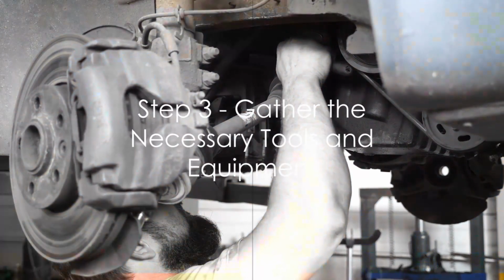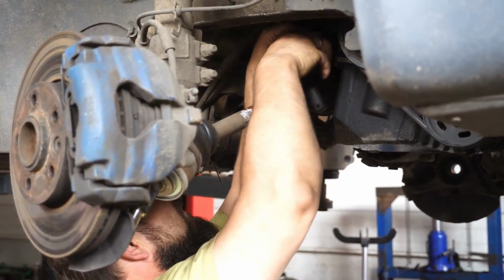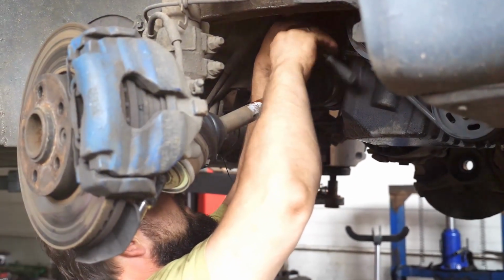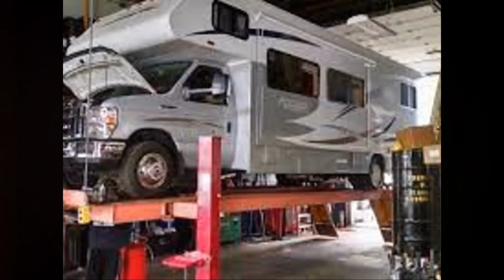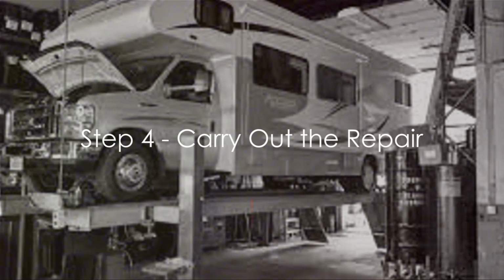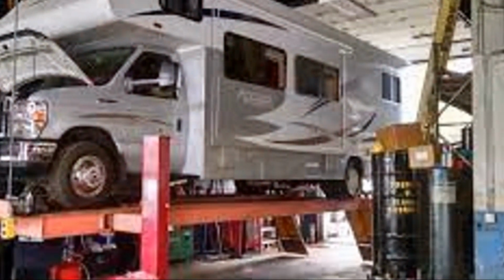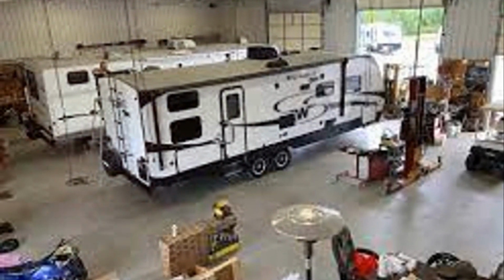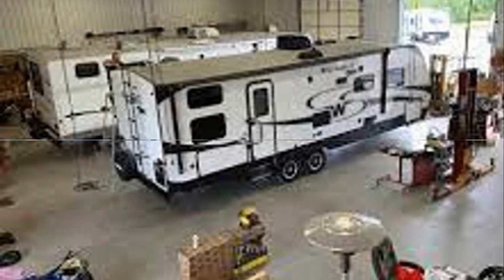Step 3. If you decide to do it yourself, gather the necessary tools and equipment. Remember, safety first. Always use the right tools for the job and ensure you're equipped with safety gear. Step 4. Carry out the repair. This step requires patience, precision, and a good understanding of your RV's mechanics. If you're unsure at any step, it's better to seek professional help than to risk causing further damage.